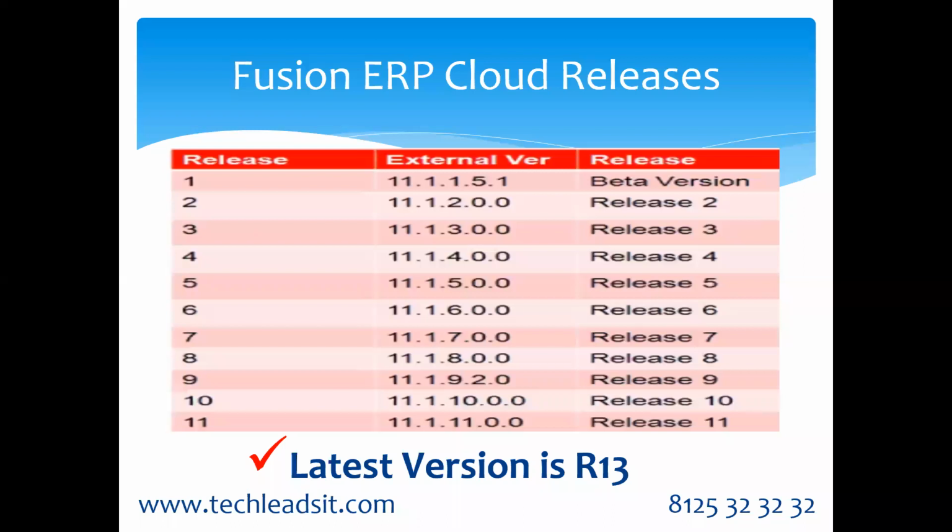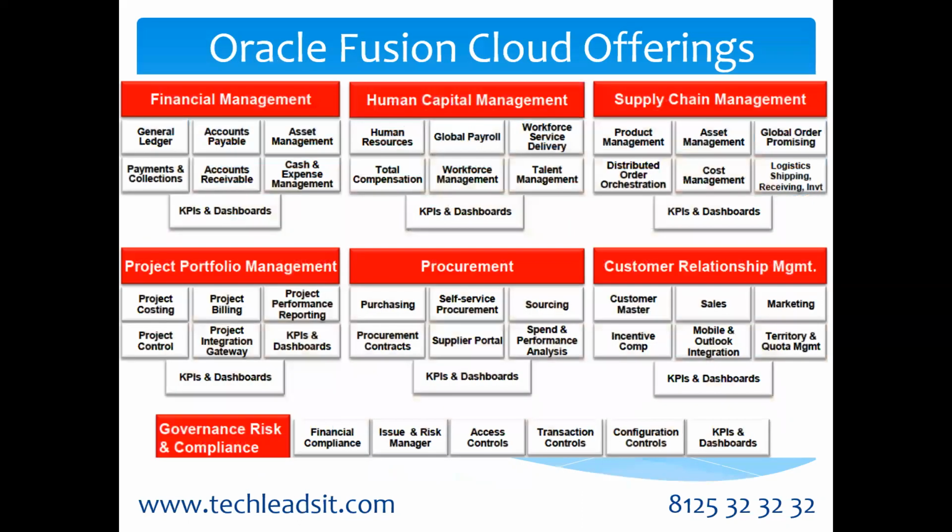So Oracle is going to come out with more versions, similar to what we faced for EBS applications. They fixed the bugs in the previous versions, and they come out with a lot of new features. It can be more convenient for the users, user-friendly screens or something like that. So right now, the latest version is R13 and the update is 18C, which has very good features. Now let's talk about various offerings in cloud by Oracle.